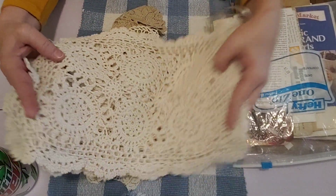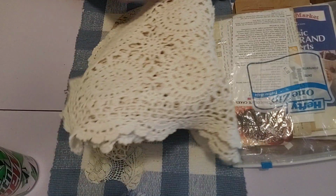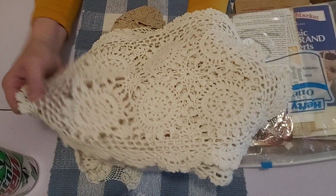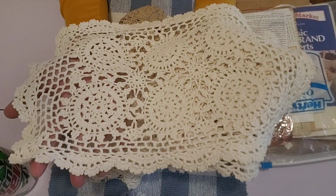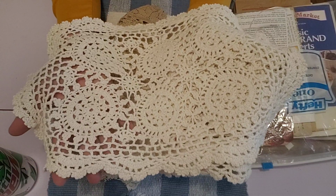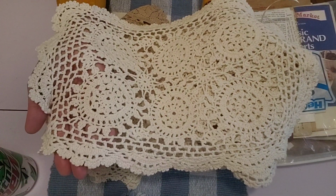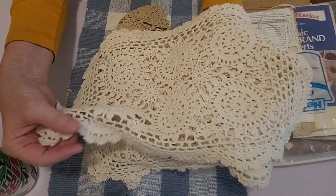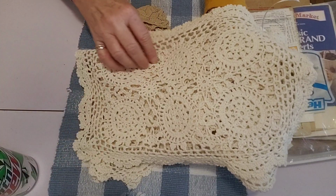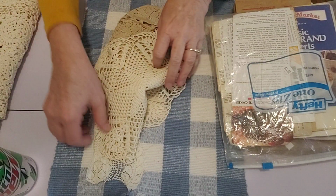I've recently just started cutting up crocheted items, but I'm still having a hard time because you can see how intricate this is. Somebody sewed this, and that is so much work, but these little circles would be perfect to cut out. And all this little edging here would be so pretty in a journal. So I will eventually cut that up when I get brave.